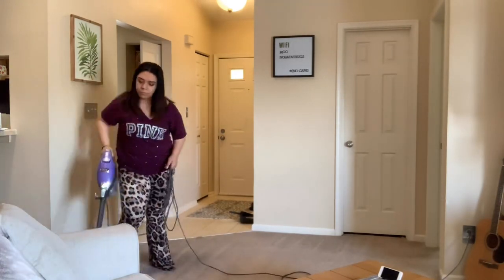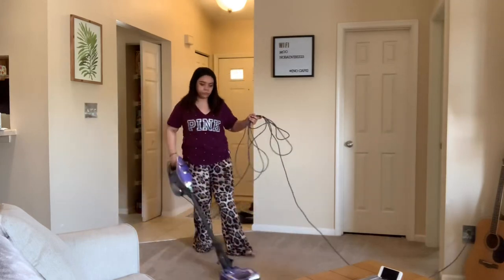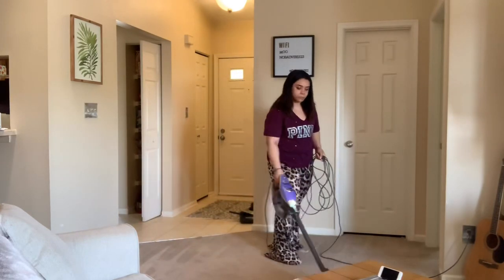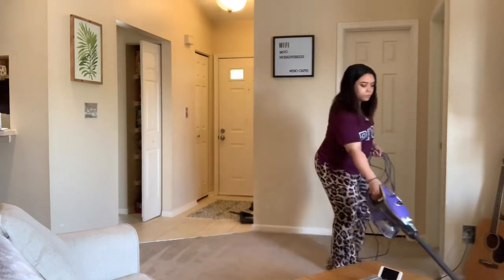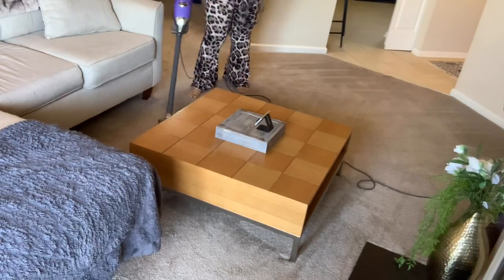Yeah, so I'm definitely clearly on the lookout for a cordless vacuum still. This one is a bit of a struggle. I do like the Shark brand, so if you have any recommendations that you guys can drop down below, that would be awesome.